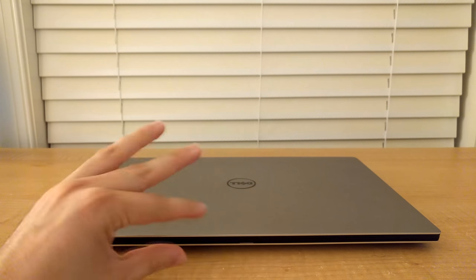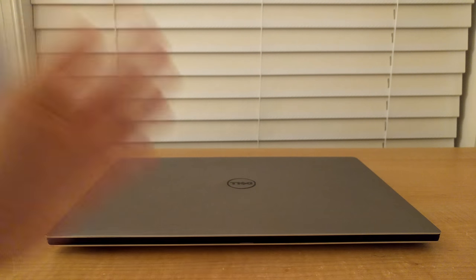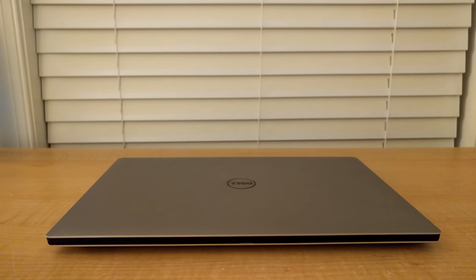It looks nice. It's fairly thin for a powerful laptop. It just fit the bill. I didn't want any laptop bigger than 15 inches, so that's why I got this. I could have got a more powerful laptop probably for cheaper, but you wouldn't have the nice thinner design. I'm not really a big fan of the aesthetics of gaming laptops. I think they just look ugly, so that's why I got this thing.